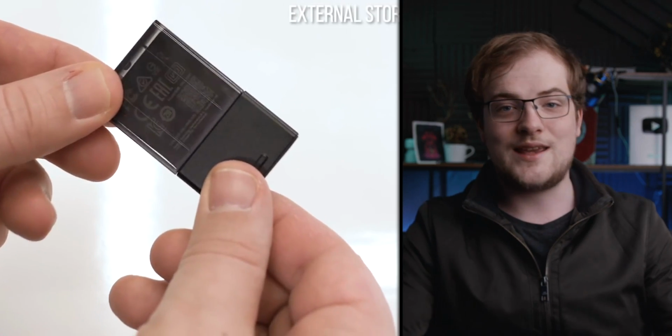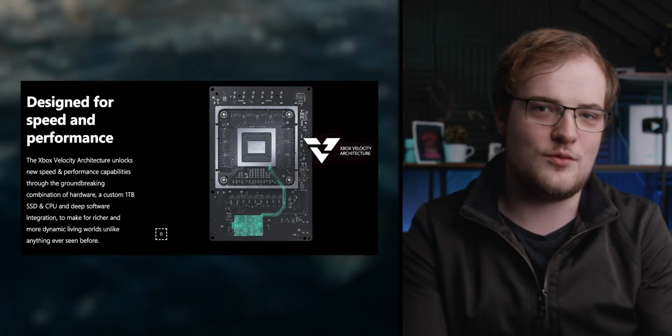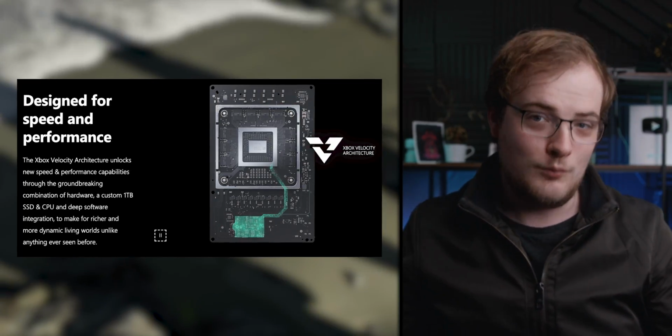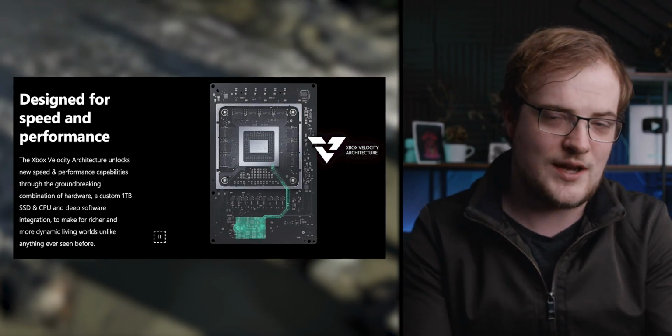Now, that 1 terabyte can be expanded via a proprietary third-party SSD card, which, I mean, yeah, that does bring back the pretty horrible visions of the really expensive Vita memory cards. Now, to aid with that storage, they've also talked about the new Xbox Velocity architecture, which is obviously just a cool marketing-friendly way of them talking about some under-the-hood improvements they've made to storage and loading times.